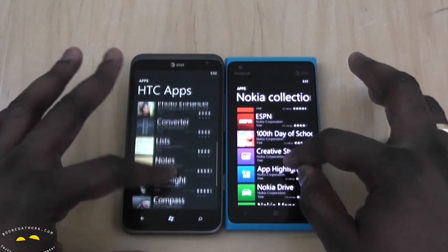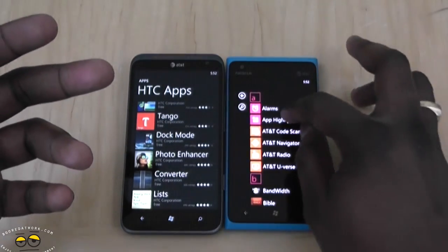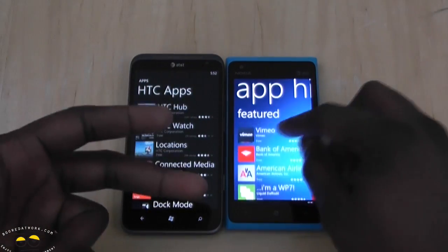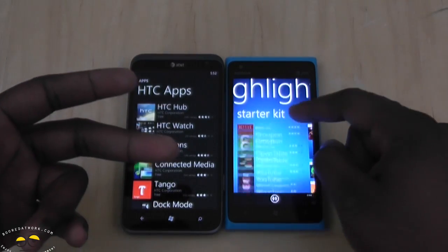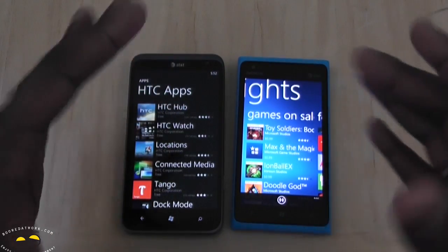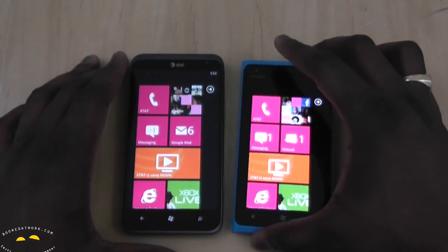Plus, you have the app highlights, which is Nokia's way of showing you other applications on your system, which you can actually find and check. HTC doesn't do that for you. Nokia does that with the app highlights, which can show you apps that are featured. You also have staff picks, and then you can have starter kits and things you should download once you get your Windows Phone. So overall, this does a better job. The Lumia 900 does a better job of introducing someone to Windows Phone than what you have with the HTC Titan II. So definitely I am picking the Lumia 900 on this one.